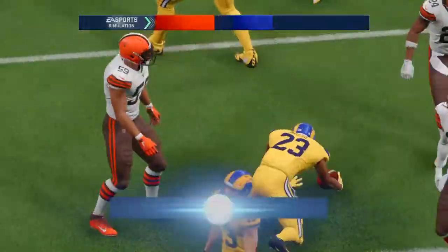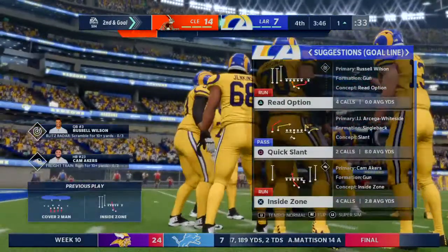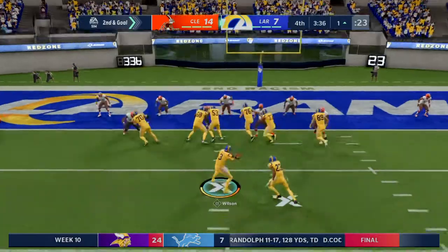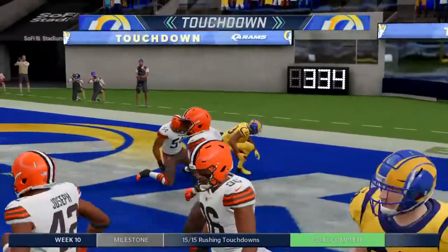And he's going to press this one forward as they stop it right around the 1. A pickup of 4 on first down. It'll be 2nd and goal. 2nd and goal from the 1. They'll look to run with Akers. And he's going to take this one in for the Rams touchdown.